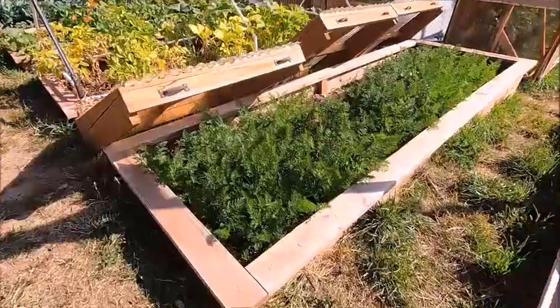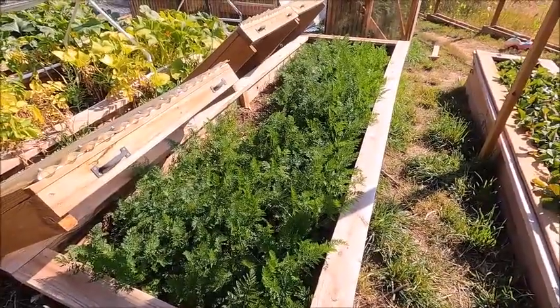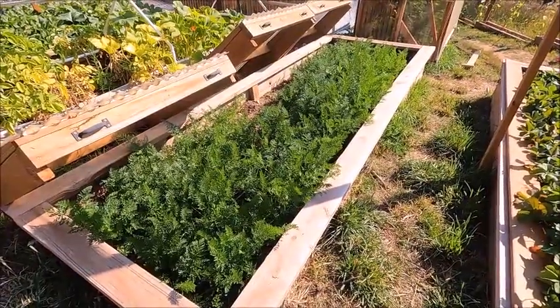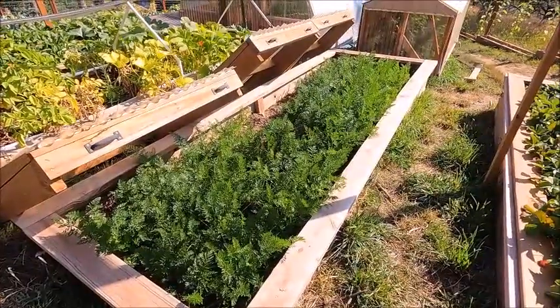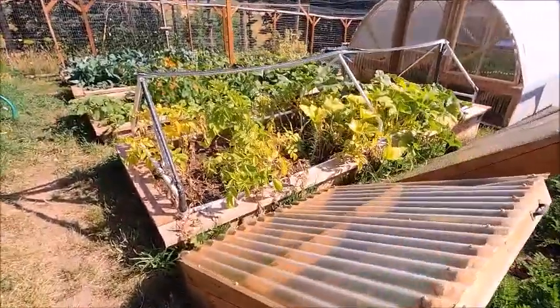This next bed is carrots. We've actually been getting some decent-sized carrots out of here as we've been thinning it. I'm ready to take about half of them and do some bottling. I just need to find a day where crazy things don't happen. Seems like every time I get a chunk of time, one of my kids comes home sick from school or something else happens that we need to take care of immediately.